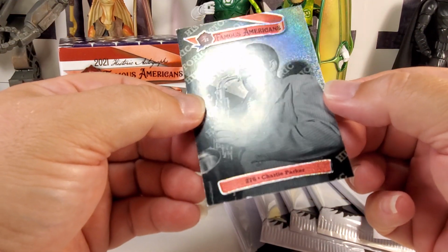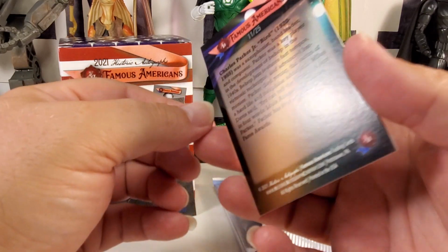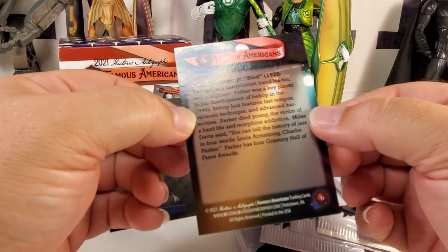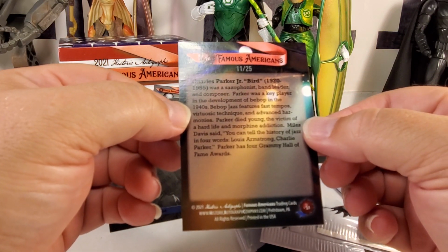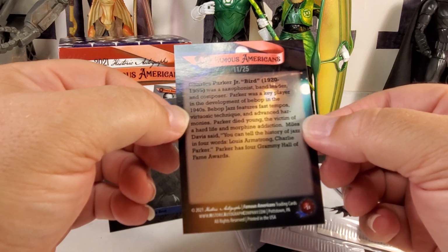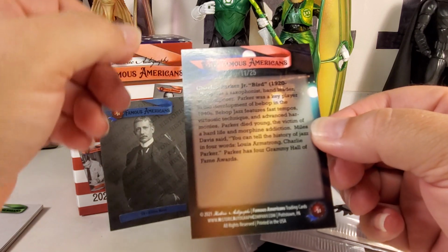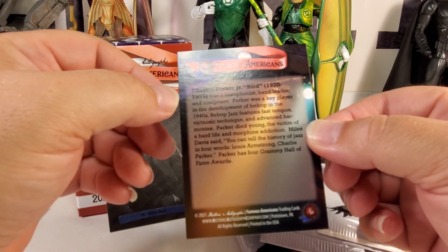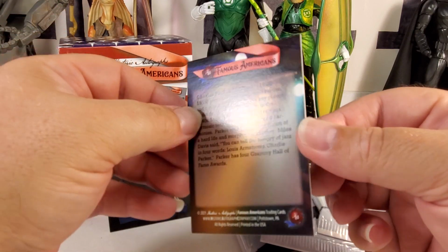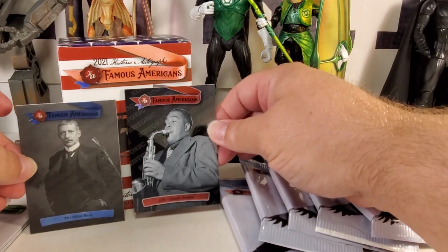This Charlie Parker, as you can see, is super fancy. 11 of 25. That's very cool. Charles Parker Jr., Bird, 1920 to 1955. Saxophonist, bandleader, and composer. Very cool. I'm going to put those guys there.